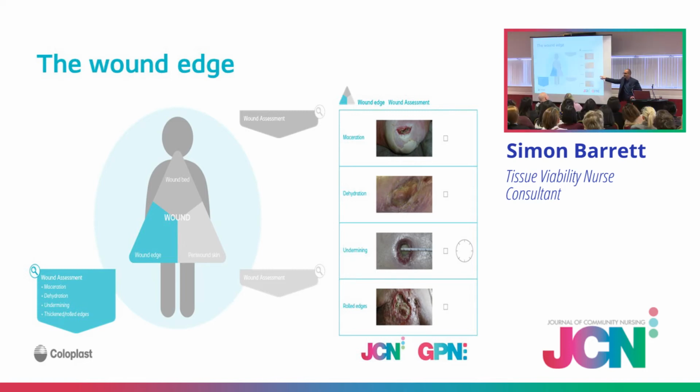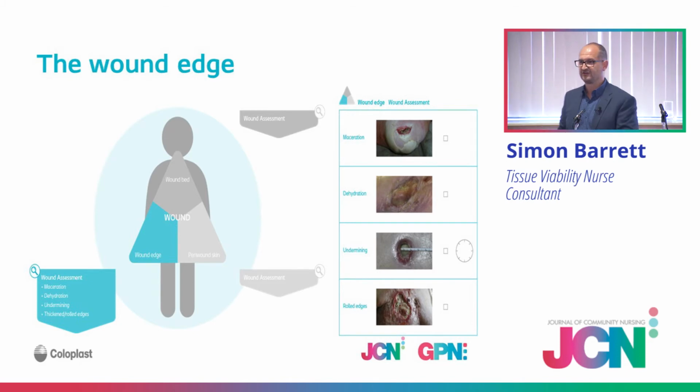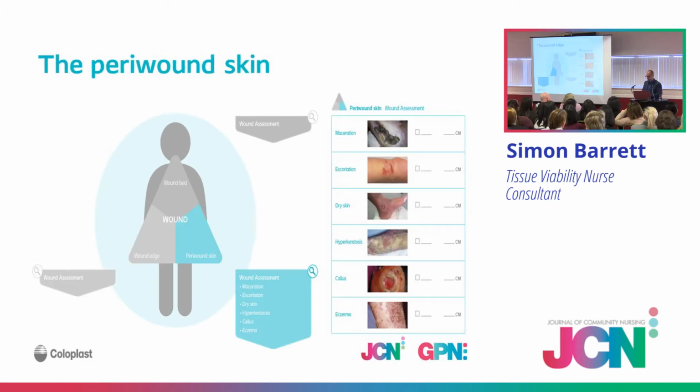Now, this one, if you look at it, the undermining, are you familiar with that word? Because a lot of people say, well, what do you mean by undermining? Undermining, if you think about it, like coal miners, they start with a hole and they undermine the surface. So you have the coal shafts going underneath. So effectively, what it means is there's a hole, but somewhere there's coal shafts or there's undermining going on under that tissue that you can see on the surface. So effectively, the wound's bigger underneath the skin that you see. So just remember coal mining. And what, again, you're meant to do is tick the appropriate box to describe what you're actually seeing with your patient. So all the time you're painting the picture effectively.